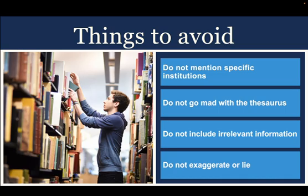Don't include irrelevant information. So don't feel like you have to include every single bit of work that you've done, every A-level that you've completed, especially if you're really struggling to think of how it links to your degree. We'd rather hear about the things that are relevant to your degree than tenuous links.